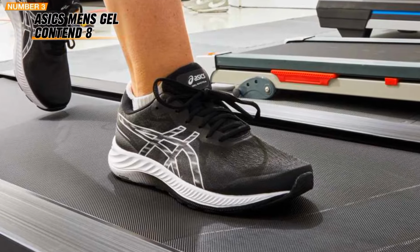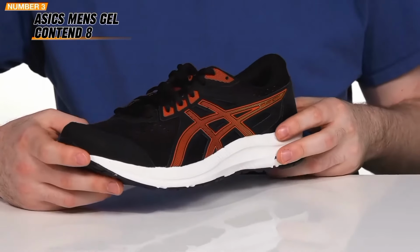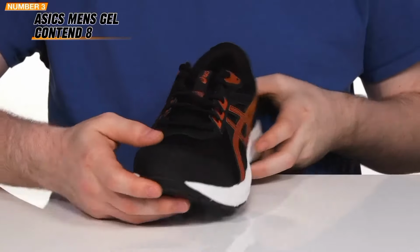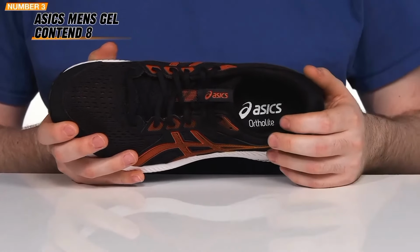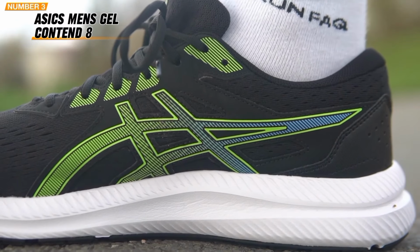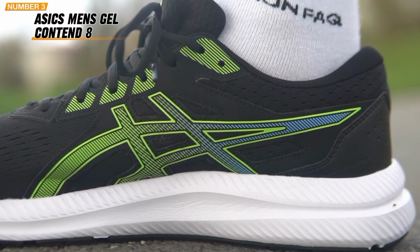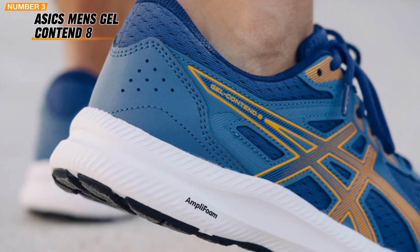Ortholite Sockliner. With the Ortholite Sockliner, you get exceptional step-in comfort. It enhances your running experience by providing a soft and supportive feel right from the first step. Flex grooves in outsole. Flex grooves in the outsole improve flexibility. These grooves make the shoe adapt to your movements, ensuring a natural and efficient stride.